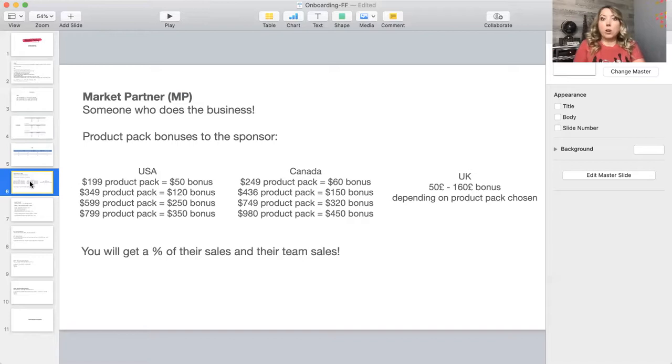It really depends on what product pack people come in with, but in the US, your product packs range from $50 all the way to $350. In Canada, from $60 to $450, and in the UK from $50 to $160, I believe. The UK amounts you may want to double check if you have anybody signing up there, because those numbers have been fluctuating and changing. And as a market partner, you will also earn a percentage on the market partners who are on your team. So you don't just get the product back bonuses, but also a percentage of their sales and the sales of the people on their teams. It all kind of trickles down.